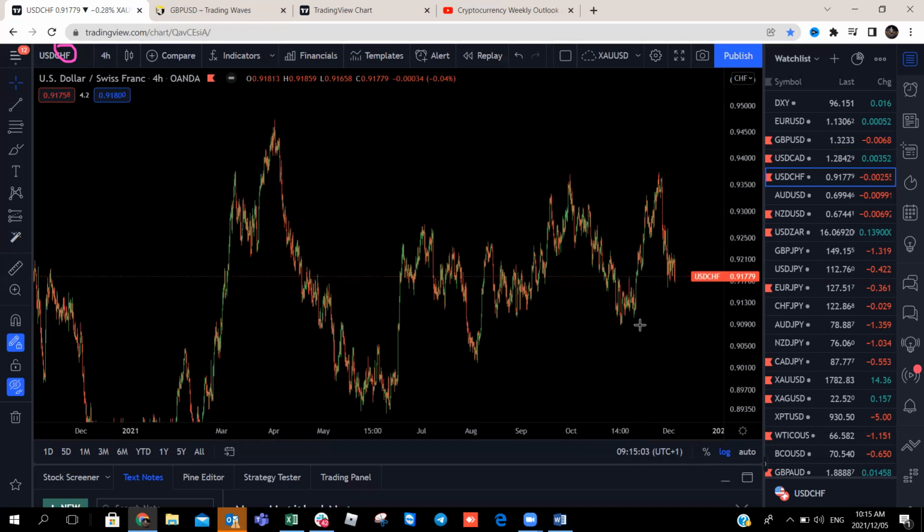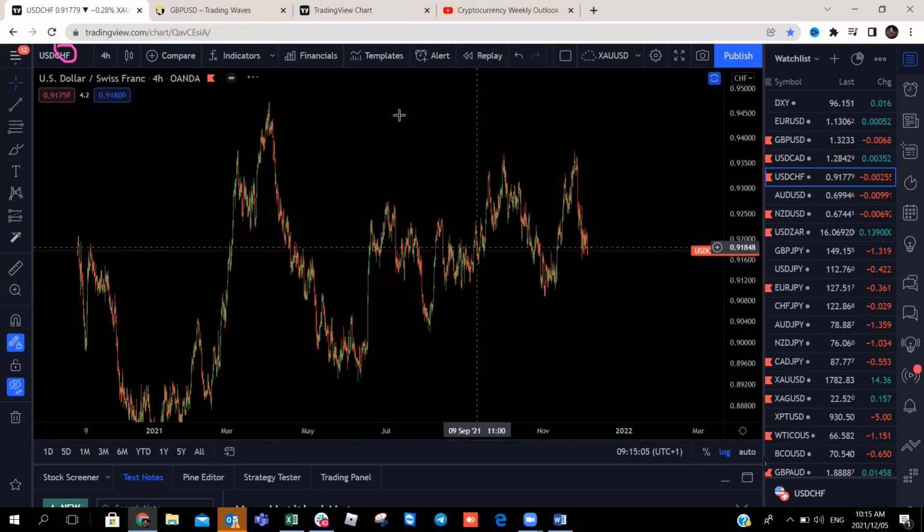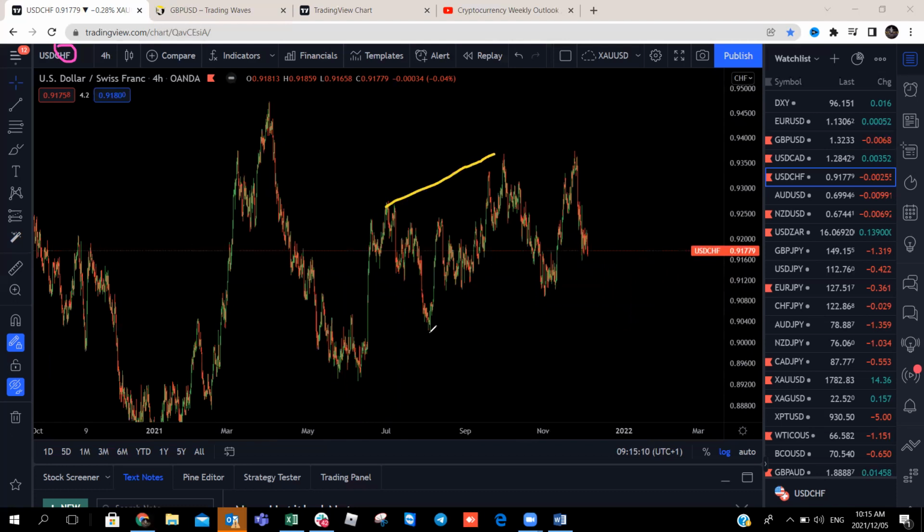Now, even the structure here on USDCHF, regardless of the strength in the dollar, is this. We've seen this structure from a couple of weeks back. We've been looking at this to mean a 1, 2, 3 waves, and then this one to make a move to the downside. So you see, it is very important to not just approach everything with a blanket approach. Just because the US dollar is showing strength does not mean that wherever you see the US dollar, you're going to see strength.